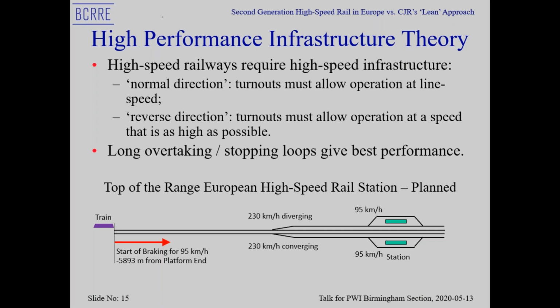And what you can see is that the train starts to brake about 6,000 meters from the platform end. So that's the end of the platform where the train will come to a stop. We have a junction where the train can diverge at 230 kilometers per hour, and then another one where it diverts at 95 kilometers per hour, ends up in the platform, and then of course will go out again. Now, that's a lot of space, it's a lot of infrastructure, and it's some very complex and safety critical infrastructure with the points.